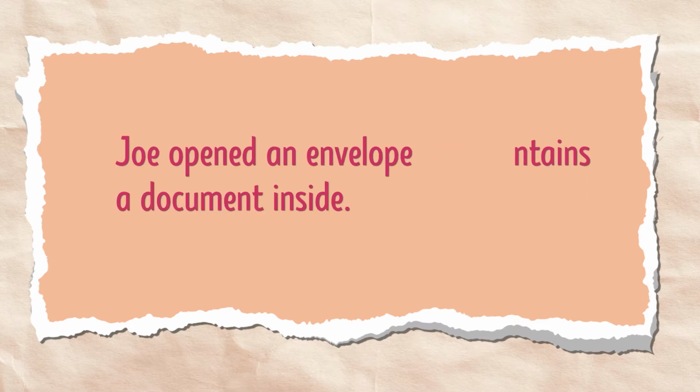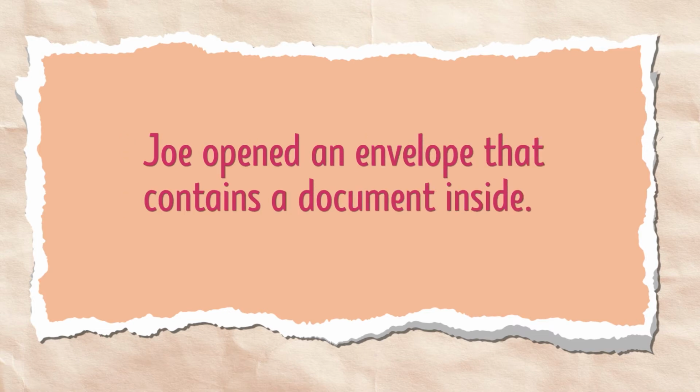Simply put, Joe opened an envelope with a document inside. Or, Joe opened an envelope that contains a document. It sounds better, right? Yes, it is shorter, yet it conveys the meaning well.